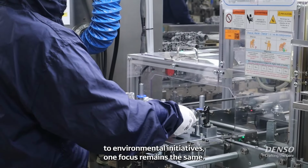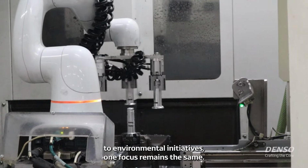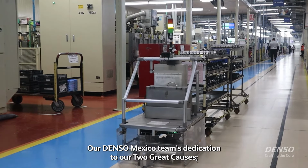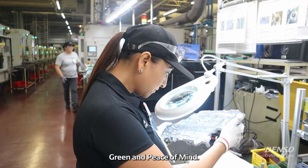From new products to environmental initiatives, one focus remains the same: our Denso Mexico team's dedication to our 2 great causes, green and peace of mind.